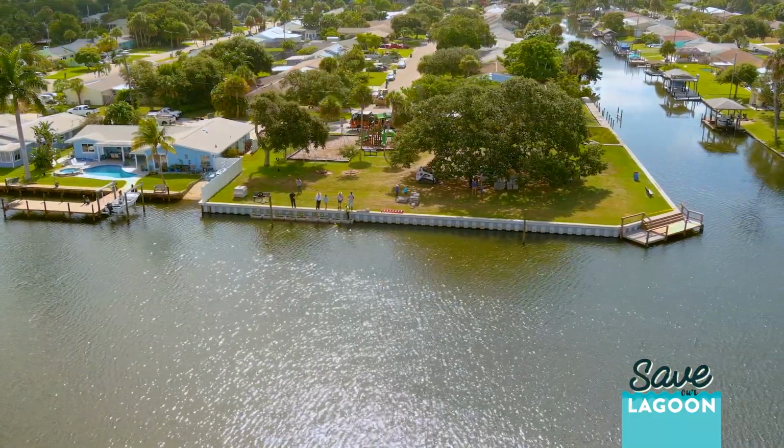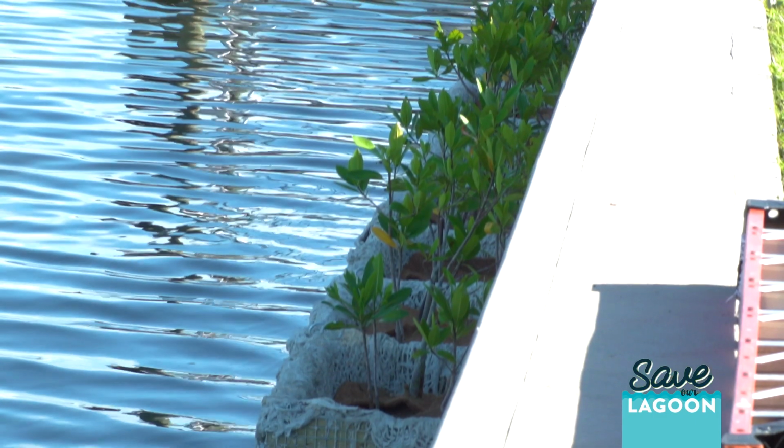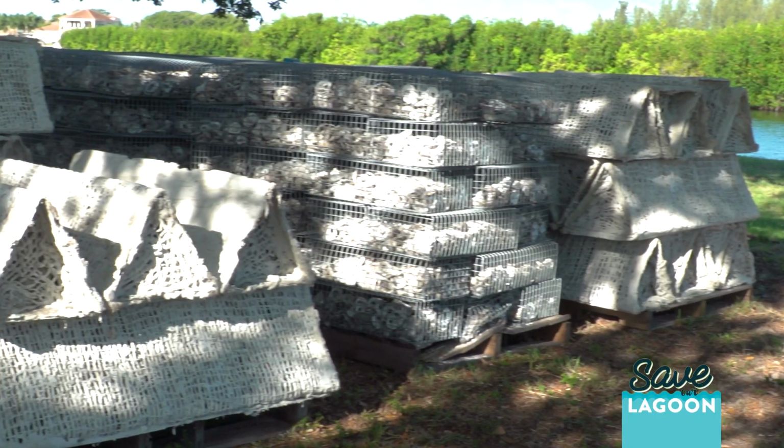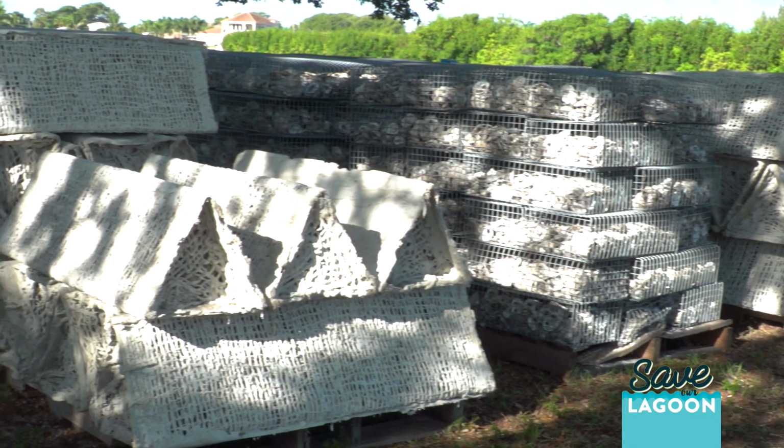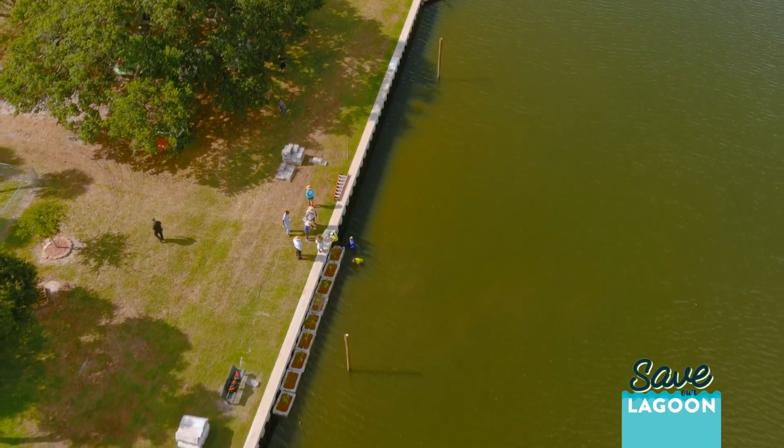Today we're out here at the McNabb Park Living Shoreline. We're installing our living shoreline here for the city of Cocoa Beach. That shoreline consists of a few different items. We have mangrove planter boxes, oyster gabions, oyster prisms, and then we also have rhizolyth islands. They're all going to support oyster growth, mangrove growth out here, as well as some grasses.